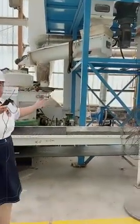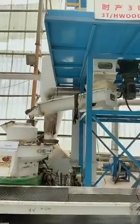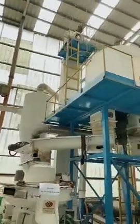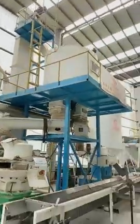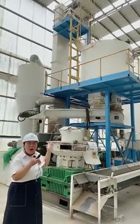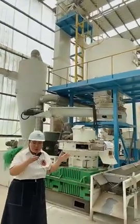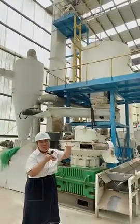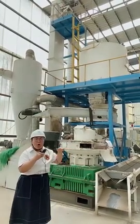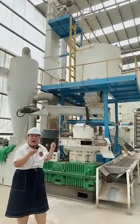The belt conveyor will send the sawdust to the buffer silo. The silo is also called a circular silo. Its volume is 6 cubic meters. Its diameter is 2 meters. Its height is 2.9 meters. It can store 1.5 tons of sawdust, which can support this production line for half an hour of running.